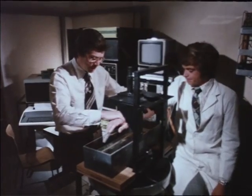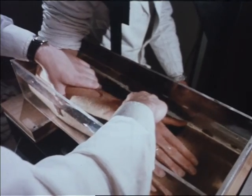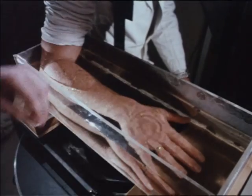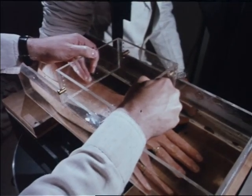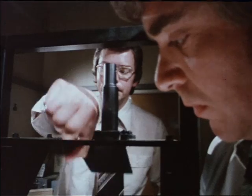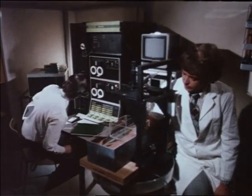And this colourful wrist is another sort of latter-day X-ray. Okay, Phil, let's try a short exposure this time. It is enabling these physicists at Leeds Infirmary for the first time not only to look, but to measure the progress of diseases inside bone. And I'll switch the source on. The technique uses a small radioactive source rather than an X-ray tube.